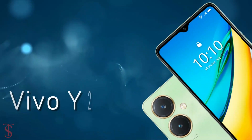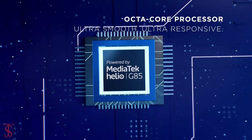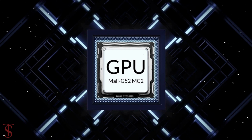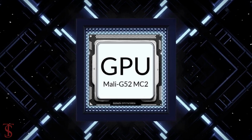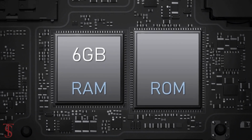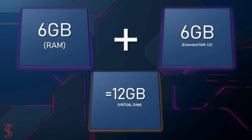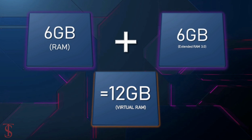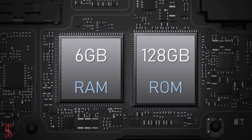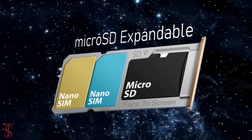Under the hood, the Vivo Y27 is powered by MediaTek Helio G85 chipset, paired with Mali G52 MC2 GPU. In terms of storage, the smartphone packs 6 GB of RAM that can be extended up to another 6 GB by using internal storage, and it has 128 GB of onboard storage, which is further expandable via a dedicated microSD card slot.